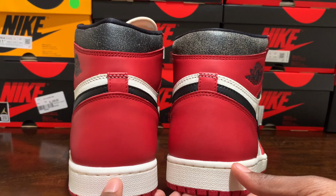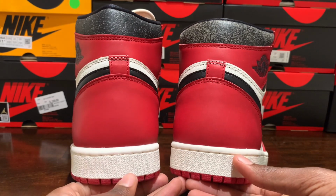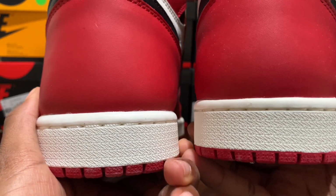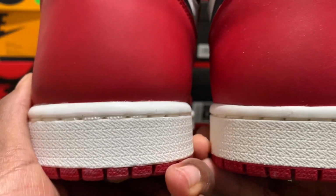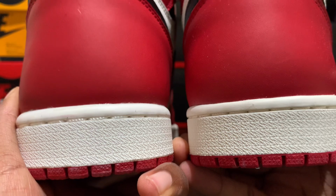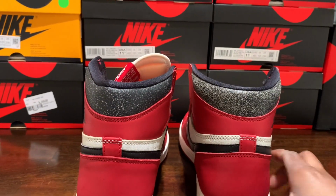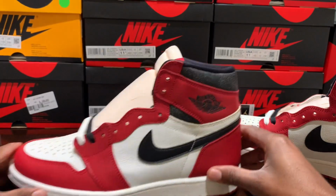You can see stitching. Stitching looks pretty good. We got the stitching right there. It looks a little different. This is the replica right here, as you can see. Okay, let me fix my camera. There we go. All right, then we'll come around to the other side.